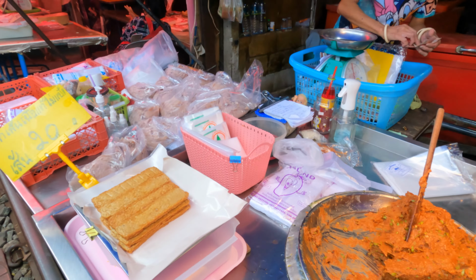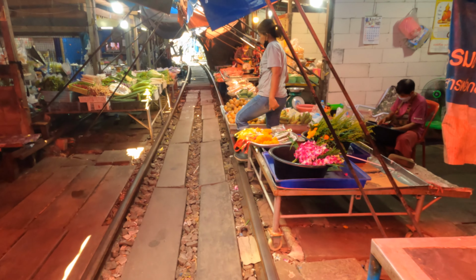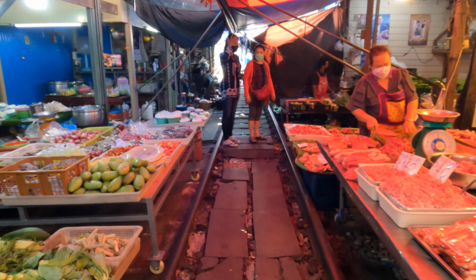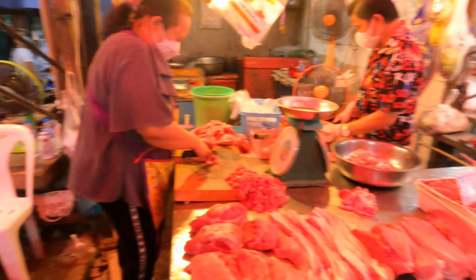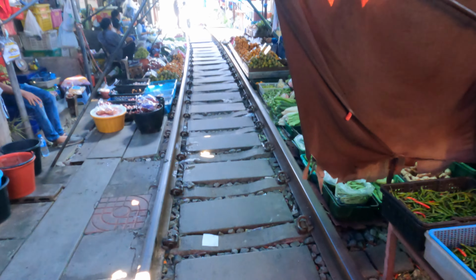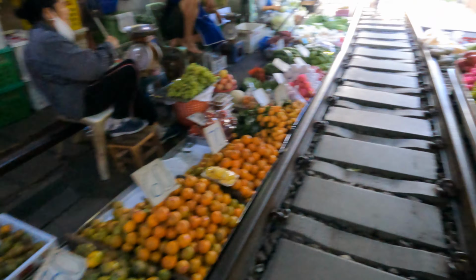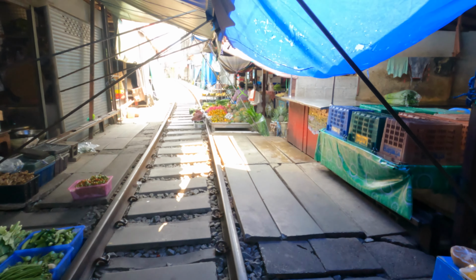I think that's chili paste. Not sure. Nothing goes to waste here. Here's roasted chili peppers. Mmm, you could smell the fruit here. Delicious. Do you want some lemon juice?